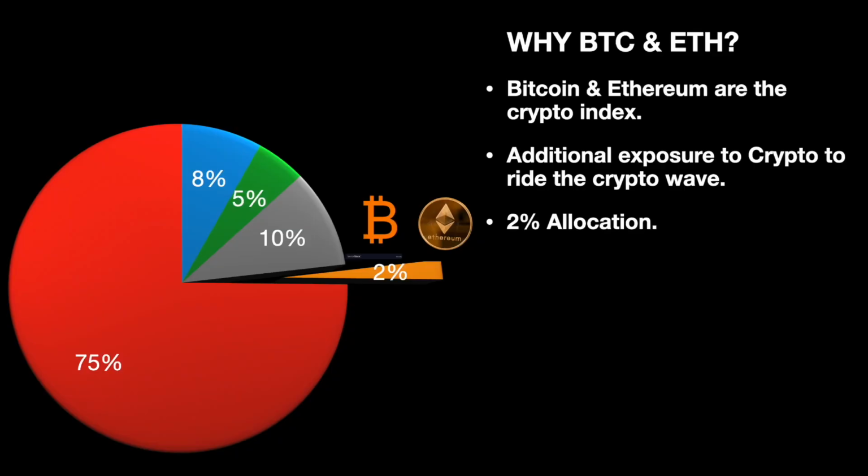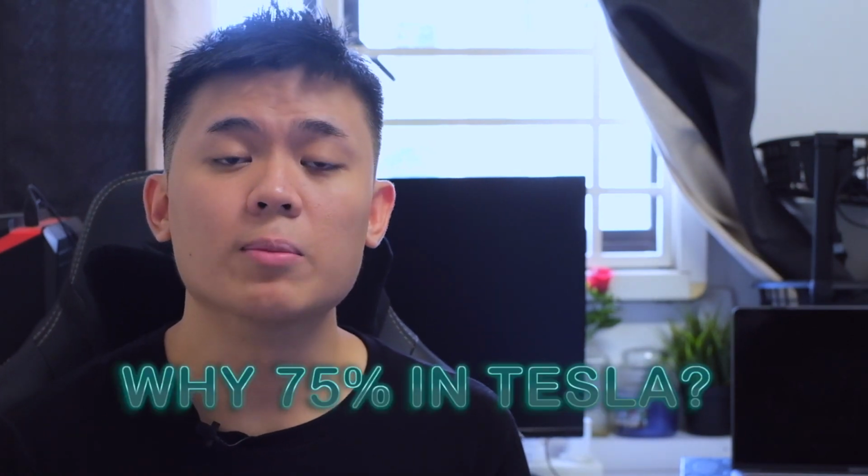Next, why Bitcoin and Ethereum? At this point, Bitcoin and Ethereum are like S&P 500 of the crypto world. It is just additional exposure to ride the mass adoption of crypto wave. So this will be a small 2% allocation. Lastly, why the majority in Tesla?